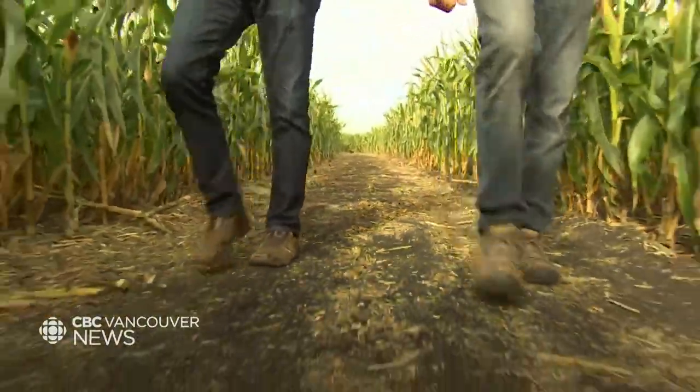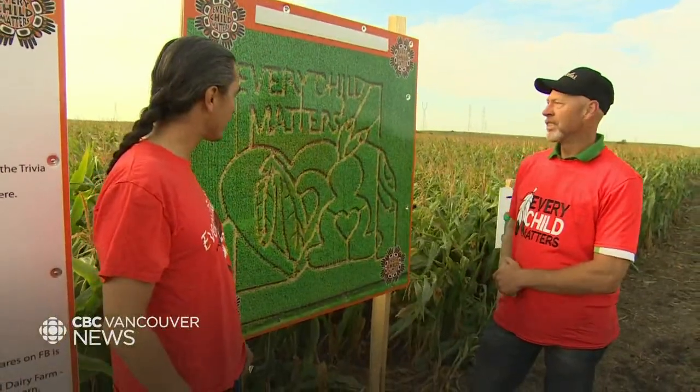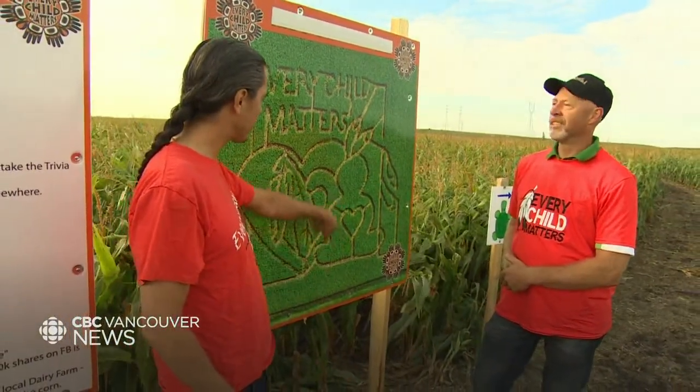Today we're opening the Every Child Matters. I call it a corn garden, as it's less of a maze, more of a garden. It's for contemplation. It's to think about residential schools. But we felt it after the discovery of the 215 unmarked graves in Kamloops.